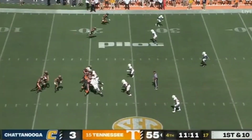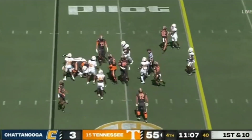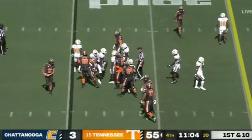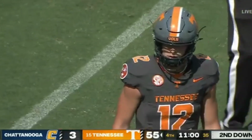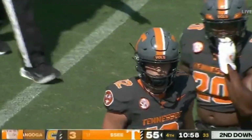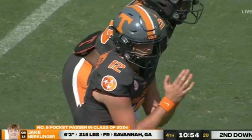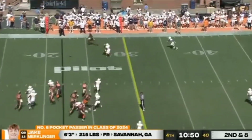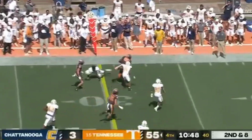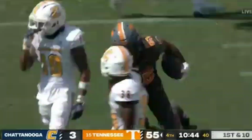Jake Merklinger is in at quarterback for the first time ever for Tennessee, and he'll hand off to Khalifa Keith, a sophomore from Birmingham. Merklinger's a freshman from Savannah, Georgia. He threw for over 3,000 yards, 38 touchdowns, just 2 interceptions in his senior year at Calvary Day High School there. That's his first completed pass, and it's a good one for a first down to Nathan Leacock.